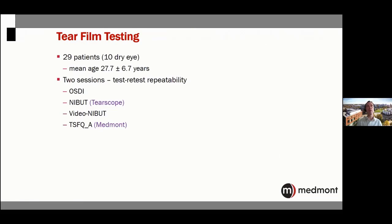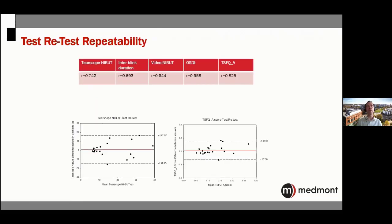We did some early work on these algorithms, looking at patients with standard devices, compared to Medmont's ability, and also things like symptomology. And what we can see is that these techniques, and particularly the tear film surface quality index, is very repeatable, more repeatable than other techniques, and we get some very high scores there. So it shows the utility of this particular measure.